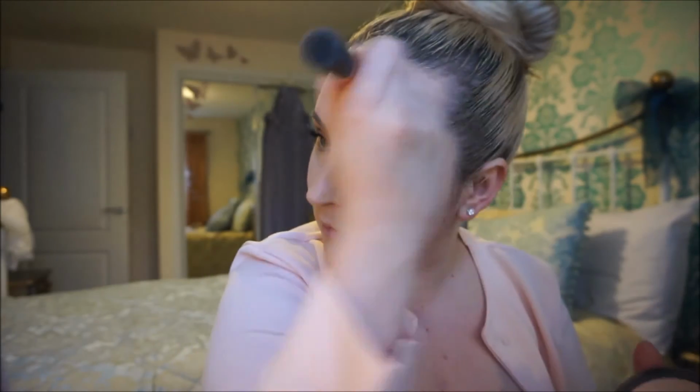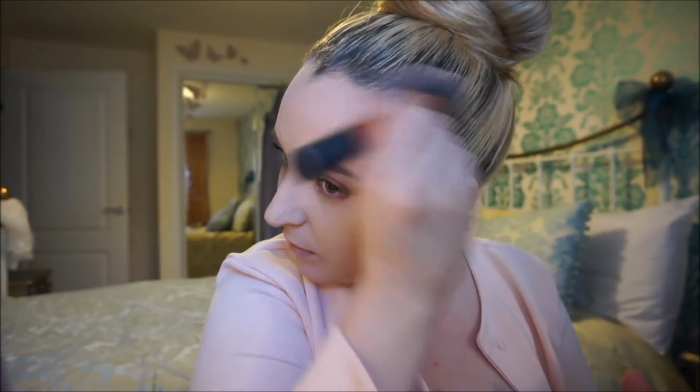So this is me just using my powder to set my makeup. I do my forehead first, taking it out into the hairline again. Just the corners of the scalp there. This is an NW10. And then I do around my nose. The nose is one of the hardest parts to put foundation on.